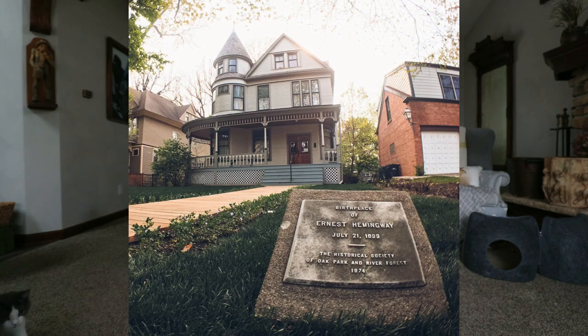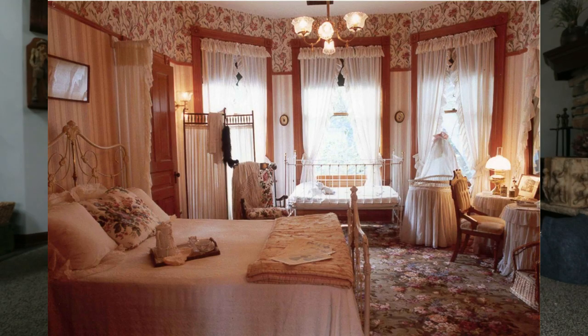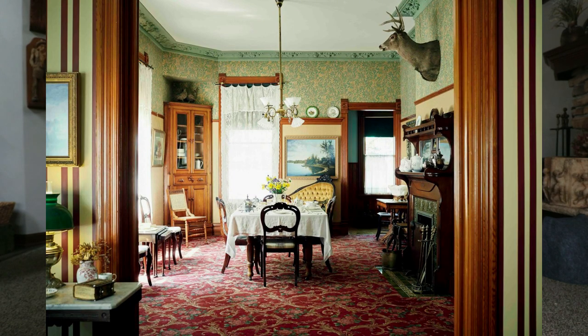Ernest Hemingway, as we all know, is a legendary writer, and he only lived there for the first 6 years of his life, so he was just a baby until he was 6. The house is in Oak Park, Illinois, which I found interesting since I live in Illinois. I will show you some pictures of the inside too, of which there aren't a lot. These are a few of the pictures. They don't look exactly like the dollhouse rooms, but there are some similarities.